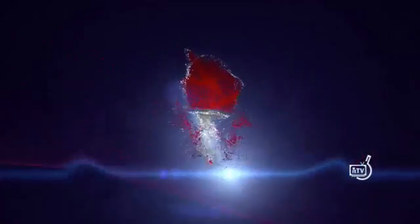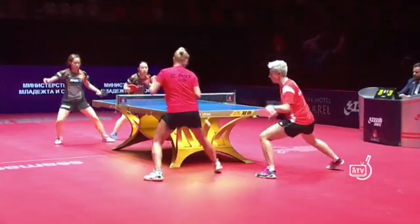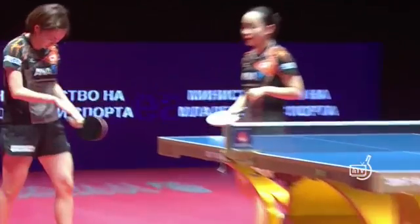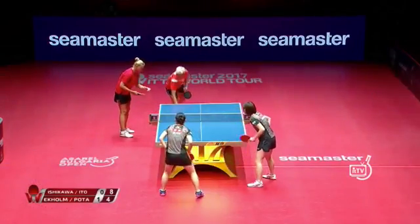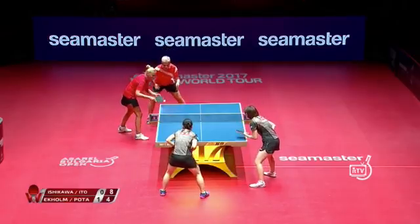Now in the pushing game, this is true for anybody. Choppers, attackers, if you can push long, sometimes with very little rotation, you're going to get reactions just like that. Someone lifting too much, overcompensating for spin that isn't there.